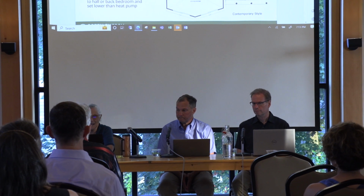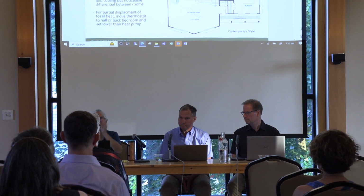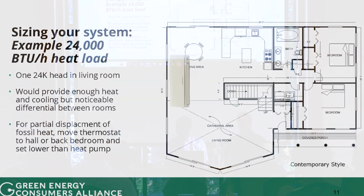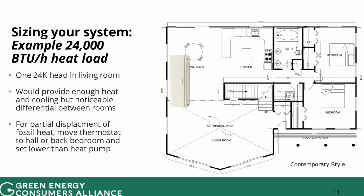So let's look quickly at a very important question, which is the size of your heat pump. You don't want to buy too big. That's the most basic takeaway I want to say to you today. Don't buy too big. So let's look at this example of a 24,000 BTU heat load. There's a small apartment, it's well insulated, etc.